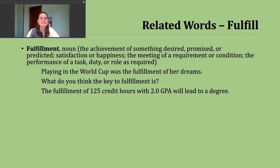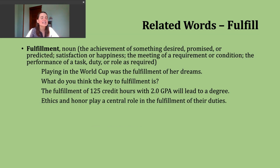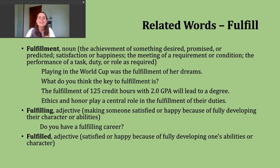A fourth way to use the noun fulfillment is to talk about the performance of a task, a duty, or something that is required. An example of this: ethics and honor play a central role in the fulfillment of their duty. Now let's move on to two adjectives. I wanted to take a moment to talk about the adjective fulfilling and the adjective fulfilled.